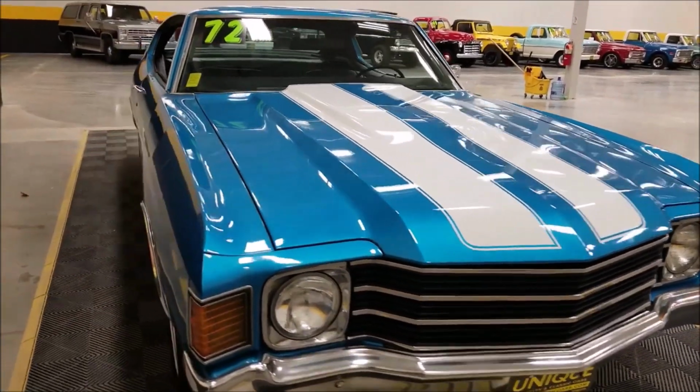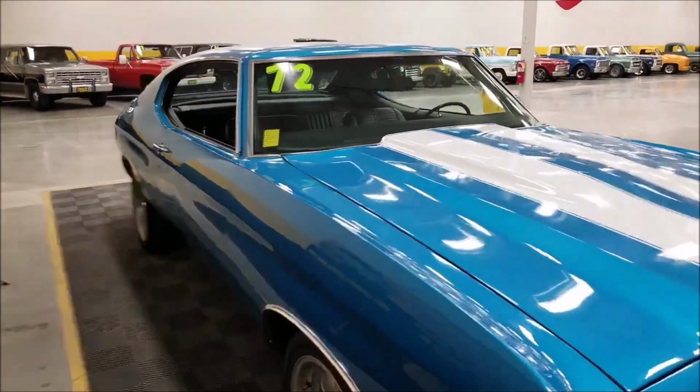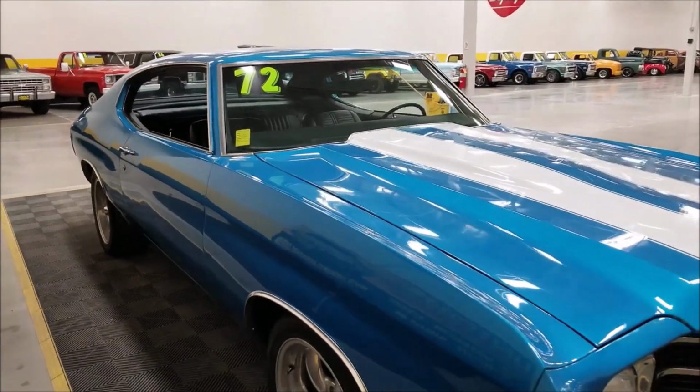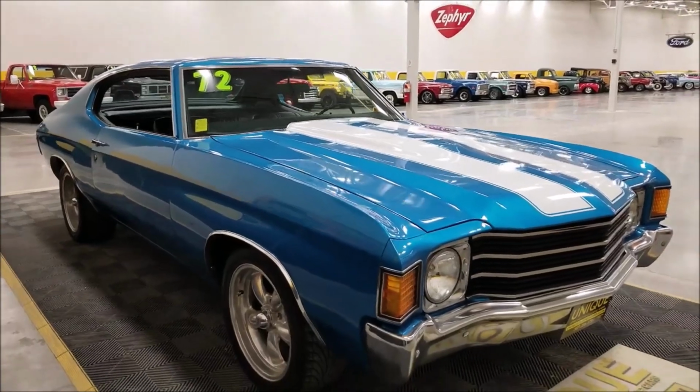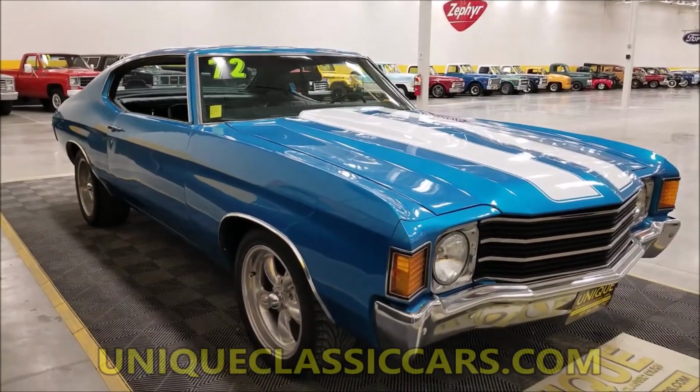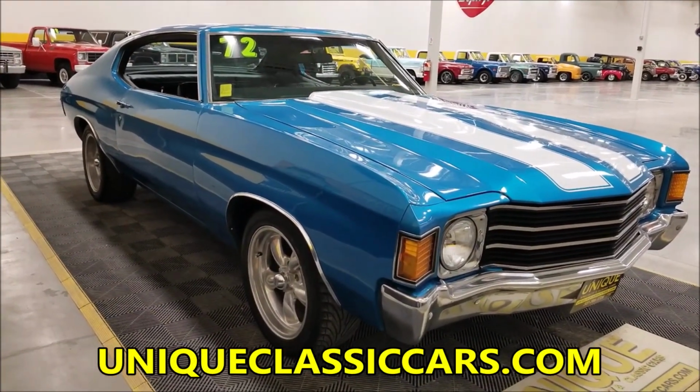Again, I'd consider this a nice driver car. It'd be a fun one to take out. I'm sure it's plenty torquey after firing it up and listening to it when I moved it onto the pad here.